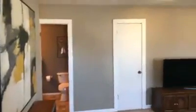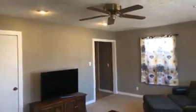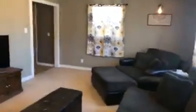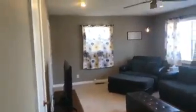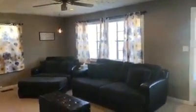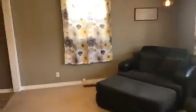So as we head on inside here, you're gonna notice the living room is very open. Has beautiful can lights. And of course, really nice windows for natural light. The paint in here is awesome. The color is very neutral, it's like a beige gray. It's really pretty.